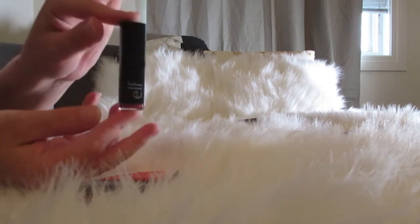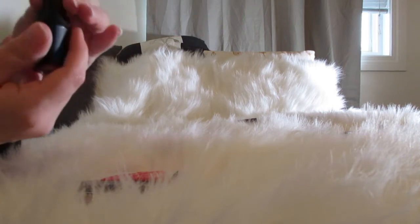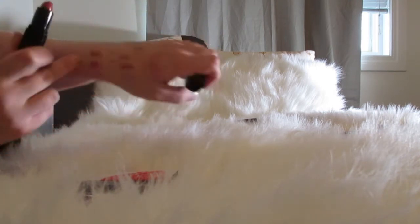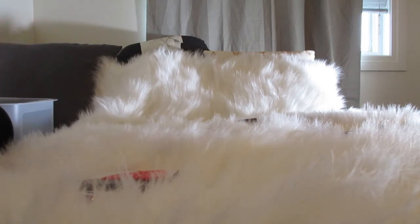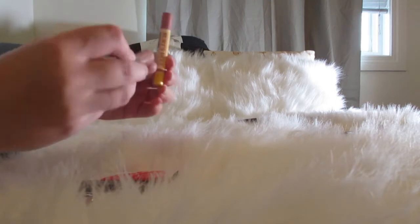Elf mentioned this in my drugstore favorites. This one's gonna stay. This is in Ravishing Rose. Super pretty. It's matte. I love it. It's staying. Then I have two guys that I pulled from my purse just to show you. I'm going to keep both of these.